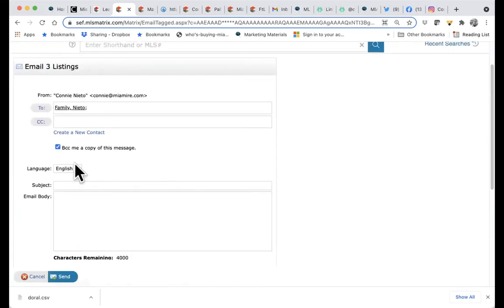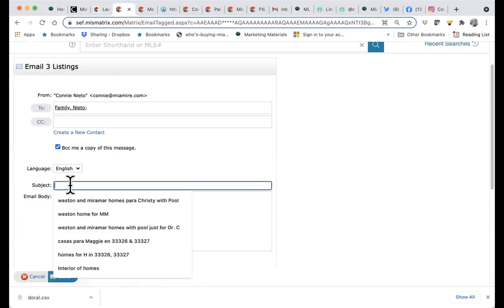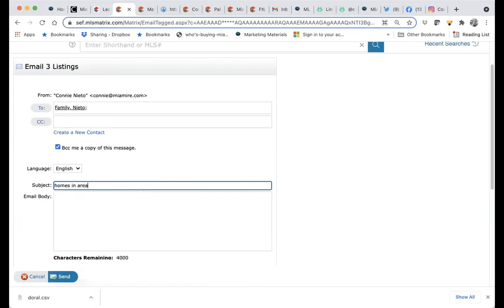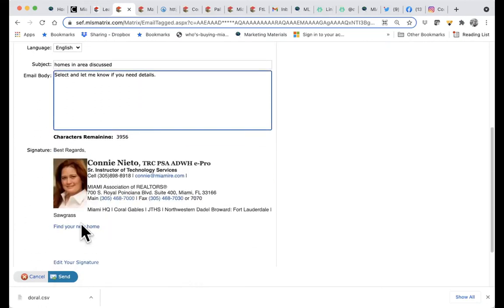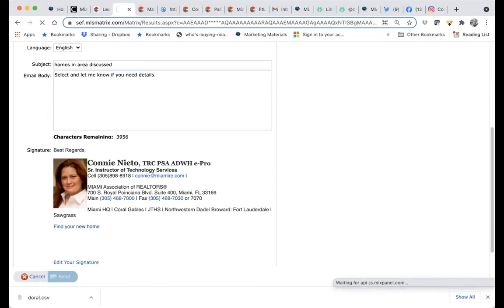You can come and choose the language, a blank copy of yourself, to yourself, the subject area. This subject area will be saved, so I suggest you put something that you understand because you're getting a copy of it. You already have a dear in the message to whom it's going. So in the email body, you may put your signature is already done because we did it before, and you simply click send.